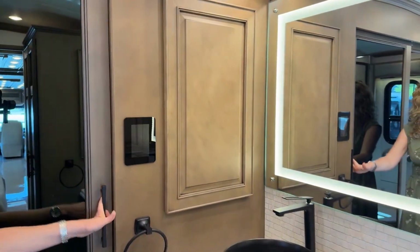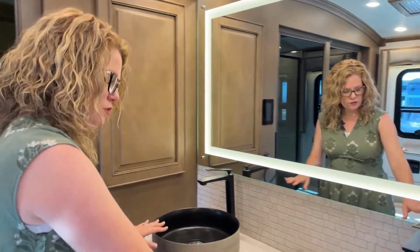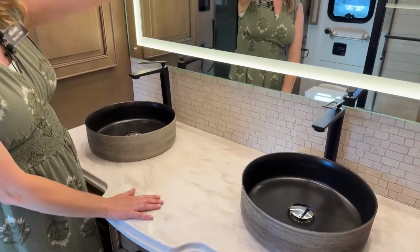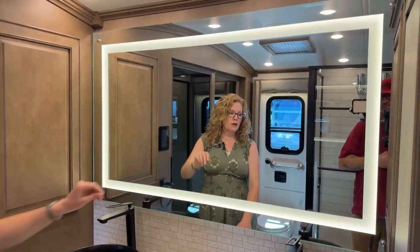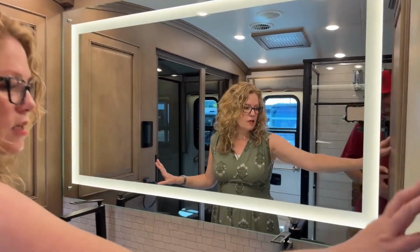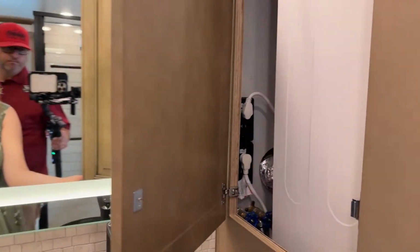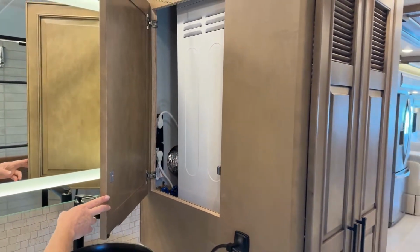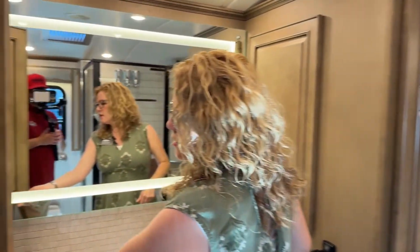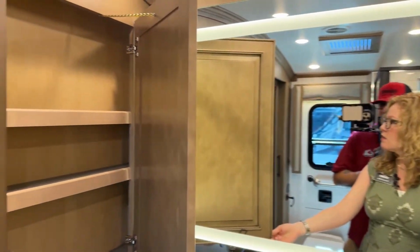All right, we've got a double vanity, so you don't have to fight over who gets the sink. You can each have your own. We also have a really nicely lit mirror here. Now, one thing I've got to tell you, we've got a fake-out on this side. This is not going to be a medicine cabinet. That's access to the washer and dryer for when you need to winterize it. But you do get a really nice medicine cabinet on this side.